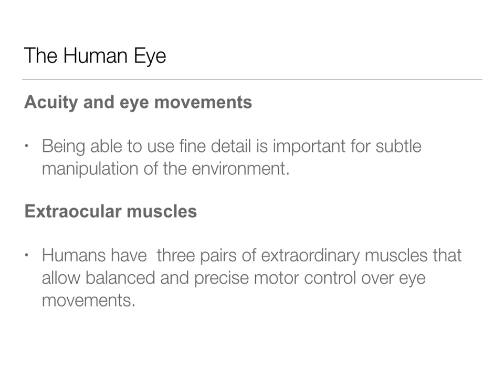Okay, so let's get into some anatomy. And again, this is a psychology class, so we're going to skim the top as best we can. So acuity and eye movements is where we're able to use fine detail to figure out those subtle changes of the environment. Our eye movements are really helpful in allowing us to focus on things, being able to see fine detail. Again, binocular vision, using both of our eyes, really allows us to have really good information about depth perception.